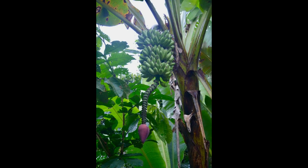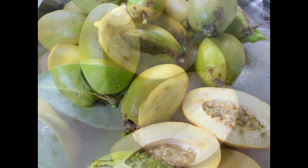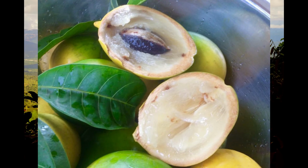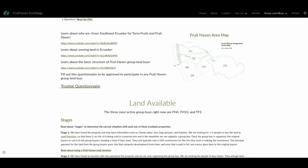So how do we get money to plant fruit forests? It's an expensive process. Some people start nonprofit organizations or big companies. Our approach is a bit different and somewhat resembles crowdfunding, except the crowdfunders actually own the land. We organize group land purchases, and we raise capital from investors who are shareholders in the land. In other words, their names are on the land title as owners.